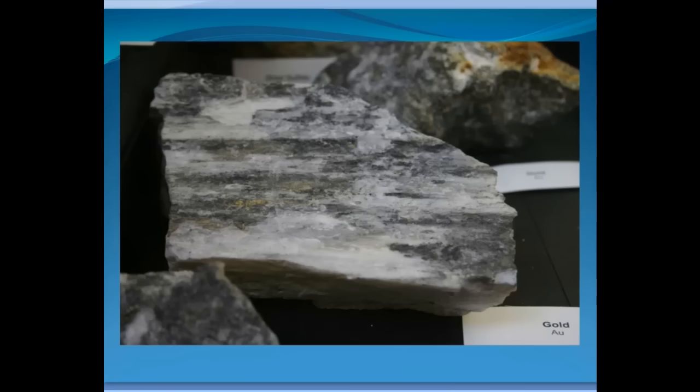Now sometimes gold is very fine. I've shown you a lot of specimens that have huge amounts of gold in them. The last one had some gold. It's still pretty rich rock, that chunk from Australia. This piece is from Russia, and you can see that the gold is just kind of smeared on the side of the rock. It's not very big pieces.